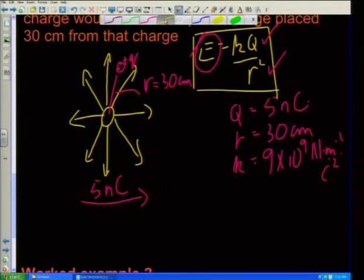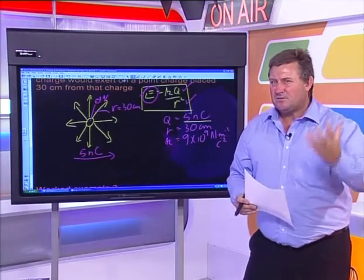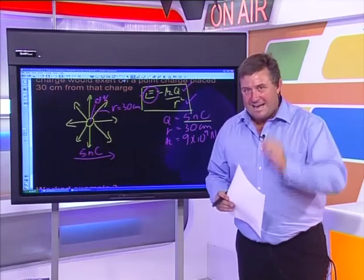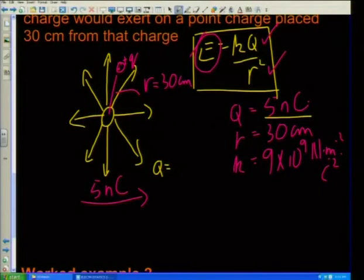Okay. Guys, if we've got 5 nanocoulombs, we've got to convert nanocoulombs to coulombs. Now, when we talk about nanocoulombs, a lot of you guys would have heard of the word nanotechnology. We're down to a very, very small number. In fact, a nanocoulomb is 1 billionth of a coulomb. Now, how do we scientifically express that? Well, to scientifically express it, all we have to do is show it as 5 times 10 to the minus 9 of a coulomb. What that means is 5 times 10 to the minus 9, we have now divided by 1 billion.